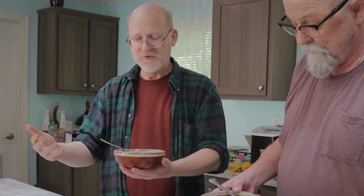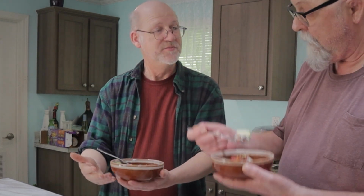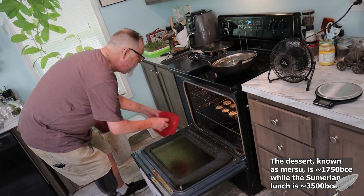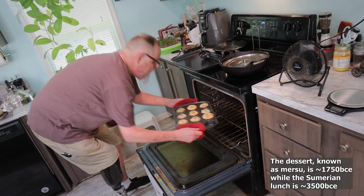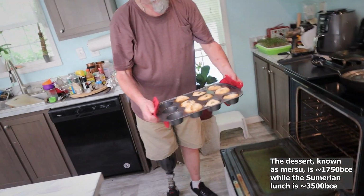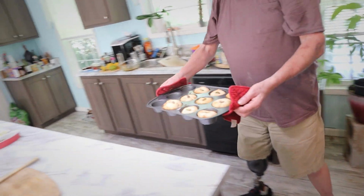That's why the lunch. They were paid in grain apparently, but it was rations. So it could have been, okay, here's your meal, now keep working, and maybe they gave them something afterwards as well. But we're going to have to wait about 2,000 years for our dessert. The recipe is supposed to be from 1,500, 2,000 years, something like that, after the lunch. So we'll wait a while.